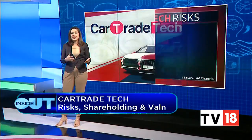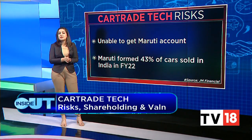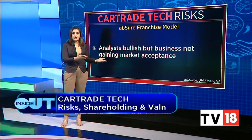Okay, interesting. What are the key risks though in this case? Not growing profitability is one for sure. Also, valuations and shareholding pattern. Interesting. Okay, yes. So that's been a big worry for investors, right? For new age companies to grow profitably. They are also unable to break into Maruti that accounts for 43% of cars sold in India in FY22. So this will be an important account. Additionally, while analysts are bullish on AppSure, it is not gaining so much market share.